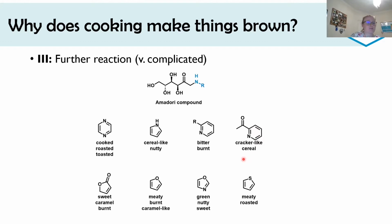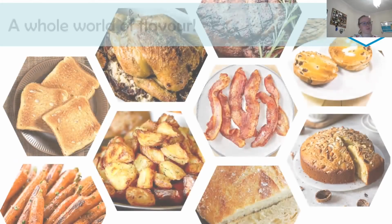So there's lots of different molecules that will be responsible for flavour. We've got all sorts of different molecules here. These are pyrazines, pyrroles. This is an oxazole. The names don't really matter, but you can see on the slide the different types of taste that you can get from each one. And the sort of different combinations and derivatives of these parent compounds are going to work together, and that's what's going to give you distinctive flavours and enjoyable flavours. So it's going to give us this whole world of flavour from different combinations.